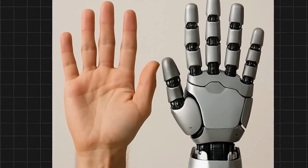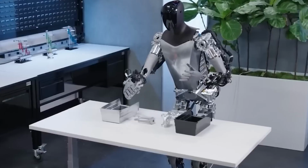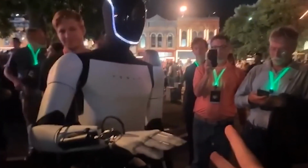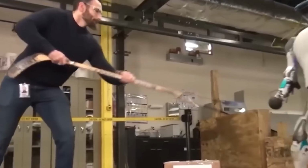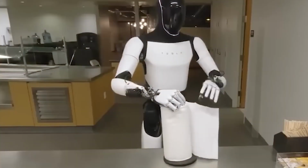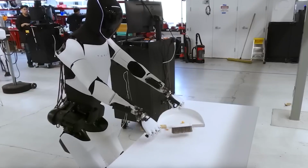Whether it's walking through a hallway, bending to pick up an object, or navigating stairs, Optimus does it all with fluid grace and natural balance. Its balance is controlled by a new neural net running on Tesla's Dojo supercomputer. This allows the bot to learn from both simulation and real-world movement data. It adjusts its posture dynamically depending on the terrain. For example, if the ground is uneven, it won't trip. It adapts in milliseconds, just like a human would.